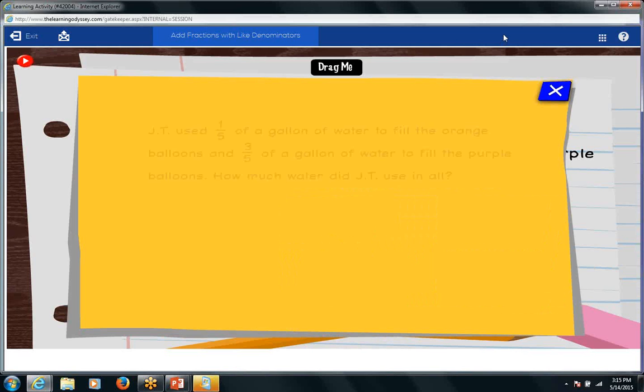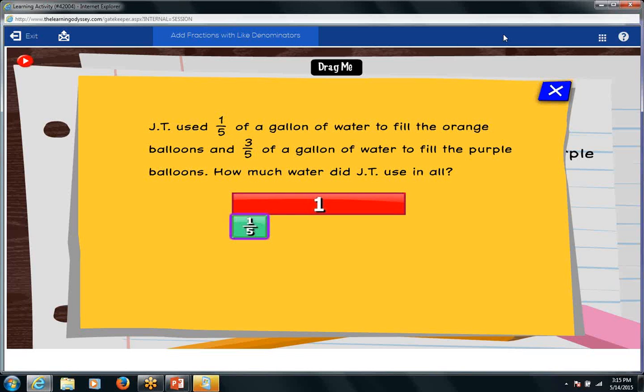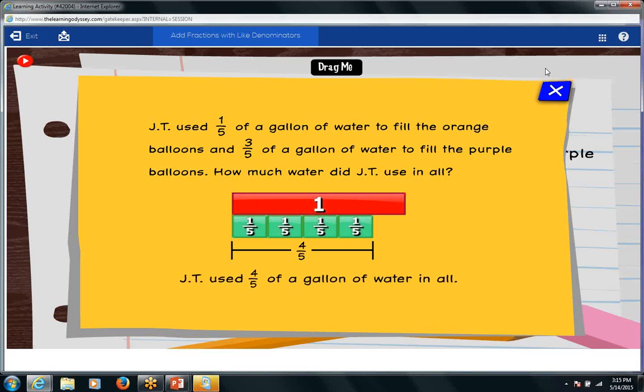Another strategy for solving this problem is to use fraction strips. This fraction strip represents one whole. Because we're adding 2 fractions that both have the common denominator of 5, we'll need to use fraction strips that represent fifths, like this one. Let's say that this 1/5 piece represents the 1/5 of a gallon of water JT used to fill the orange balloons. We'll need 3 more fifths to represent the 3/5 of a gallon JT used to fill the purple balloons. So now we have 4 1/5 pieces. That's the same as the fraction 4/5, which means that the total amount of water JT used to fill these balloons was 4/5 of a gallon.